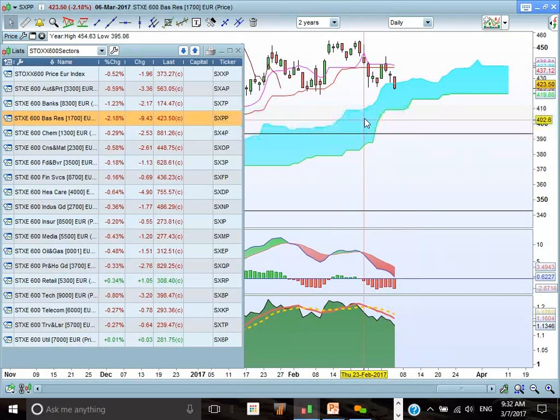Basic resources trying to rebound from the top end of the cloud, struggling a little bit. We've had a MACD sell signal, so there's a consolidation taking place. Consolidation back down to the bottom end of the cloud support here, so watch these levels at 416 and 419 for a potential rebound. But we've had a MACD sell signal, so that index is consolidating.